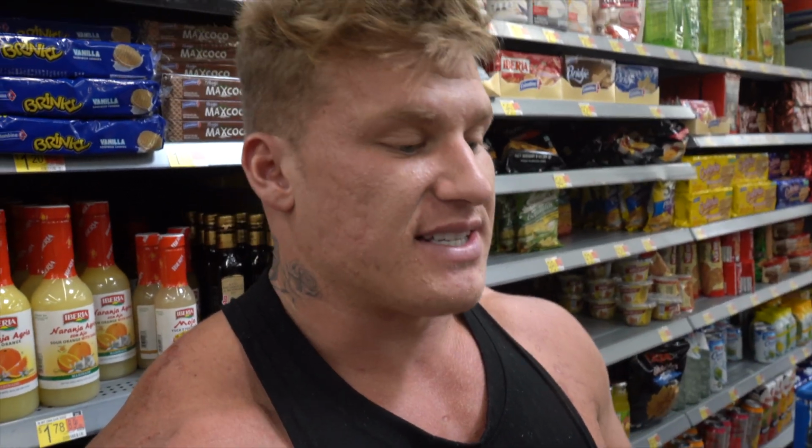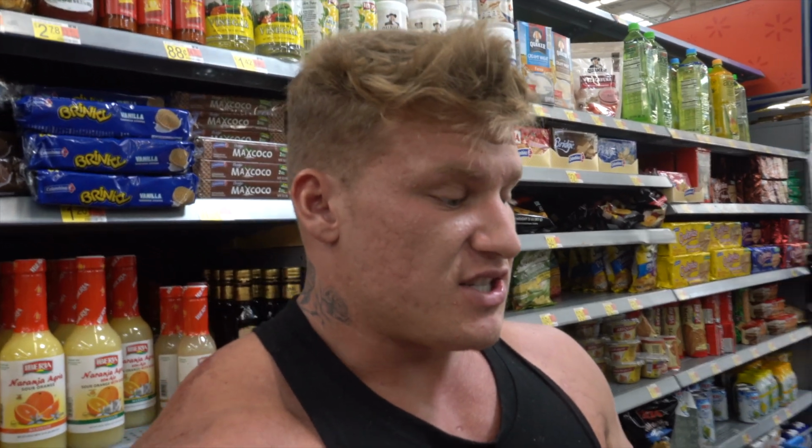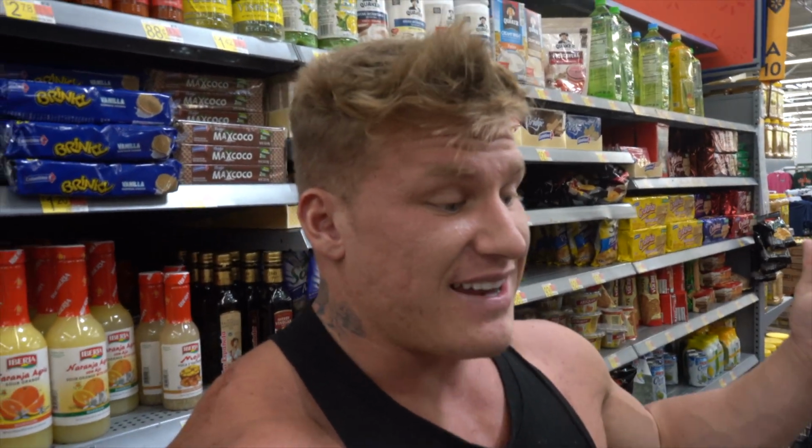You can get a smaller bag or you can get a bigger bag. Personally, because I just eat a lot of food, even in a cutting phase, I still have 3 rice meals a day. We're gonna get the big bag of jasmine rice. Obviously, when you go bigger, you're gonna get a better cost per serving. So that's kind of everything that we're gonna get here.